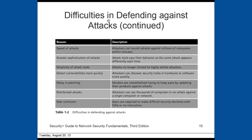Greater sophistication of attacks. Attack tools vary in their behavior. Simplicity. Attackers are no longer limited to highly skilled attackers. Detect vulnerabilities more quickly. Attackers can discover security holes in hardware or software. And the reason for this is because all attackers are signed up to every beta software you can sign up for.